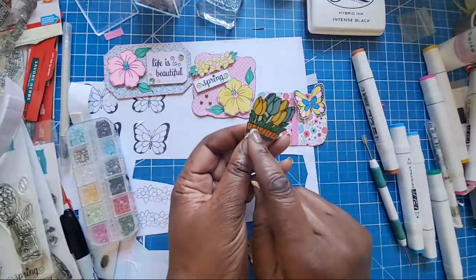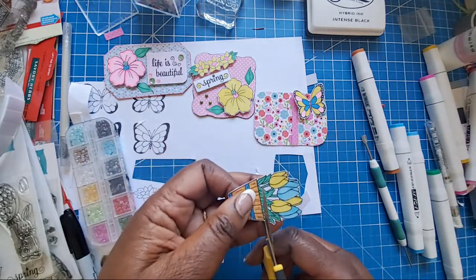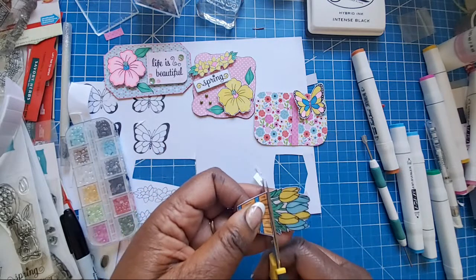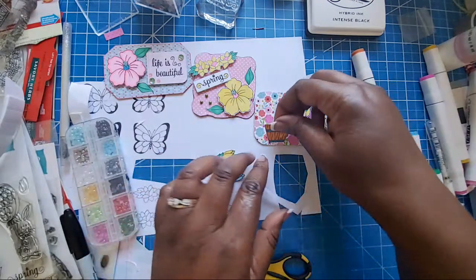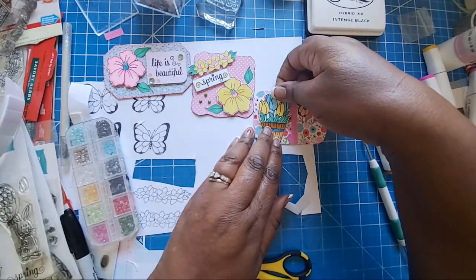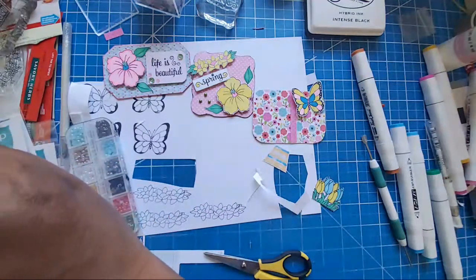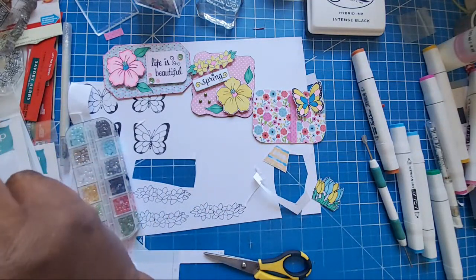See, I've even cut this right here. Cut up. You know what? I'm going to do that. Going to do it. But I'm hungry. I'm about to go eat something. I feel it. I had an apple, that's it.